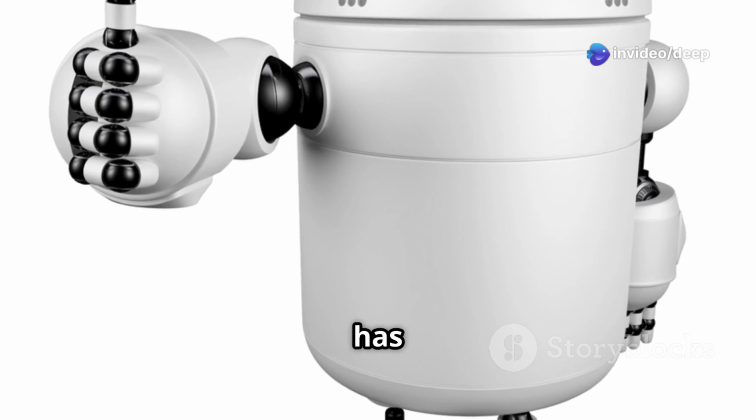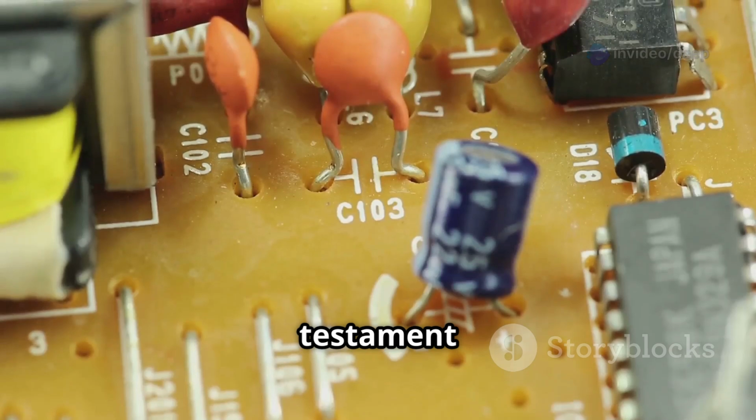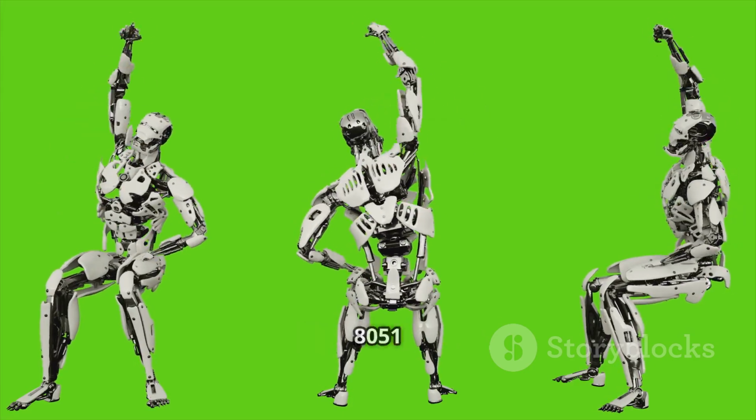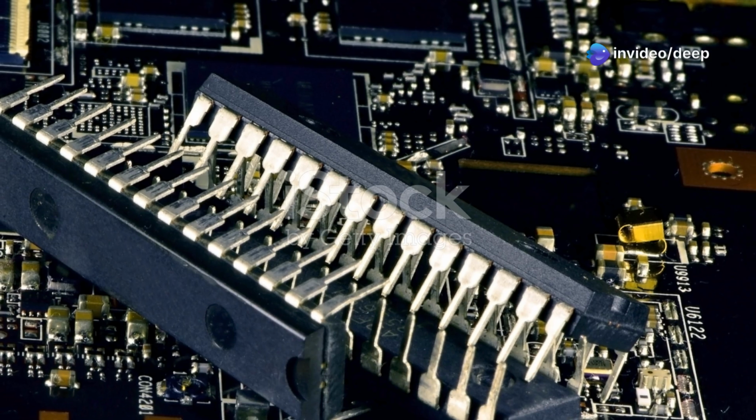The 8051 has proven itself over and over again. It's a testament to its great design and usefulness. So let's give it up for the 8051, a true legend that's still going strong.